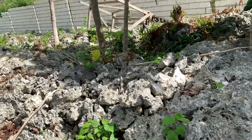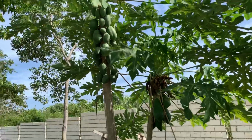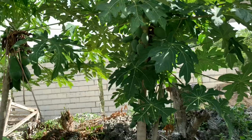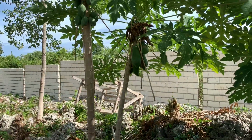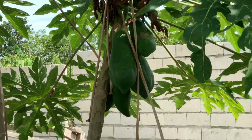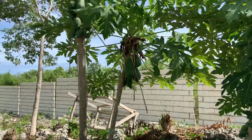Oh my gee. These papayas are so big. We got a ton of papayas. These things just grew out of the rocks wildly. But this guy is massive. My God. It's still not ripe though, that's what they tell me. I don't know when it's gonna be ripe, when it's like 50 pounds.